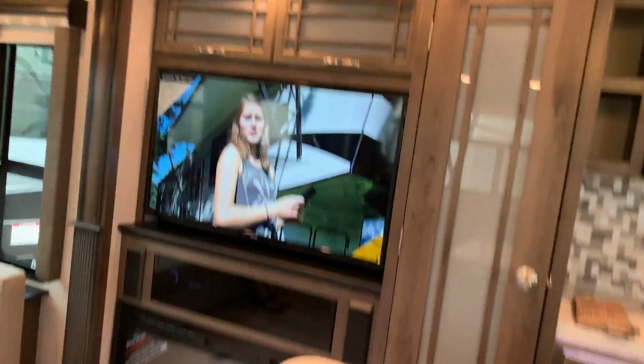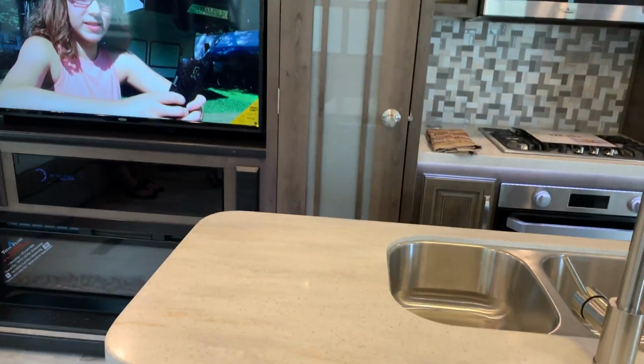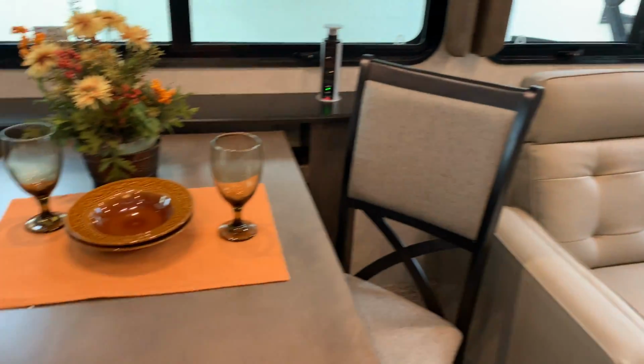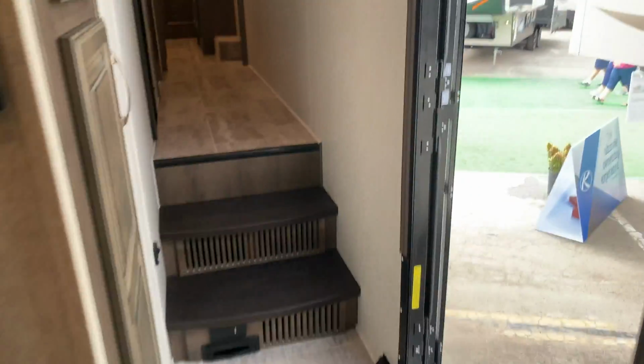I think that was it. We can always sit and... Not that we're going to sit around the TV, because the idea is camping. But I like that house.